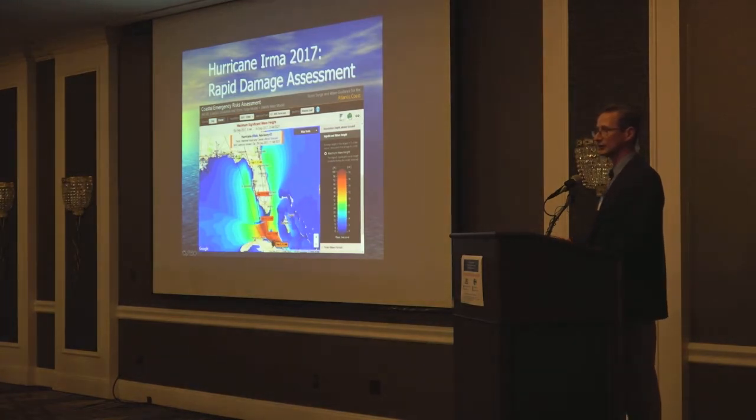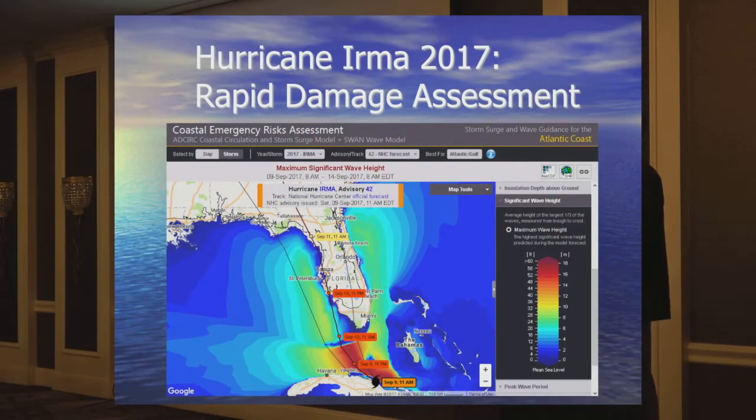Hurricane Irma, and FEMA said to us, we need to do a rapid damage assessment. So after the storm passes, as soon as it makes landfall, we need for you to do a hindcast so we can see where the water came up. And it's not just for forecasting. A lot of times the best information they have about what happened comes from a model like this where they can look at peak water levels. And they said, we want to look at impacts in terms of insurance claims.